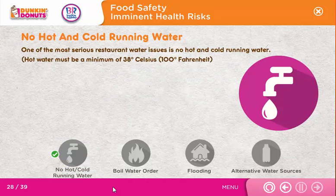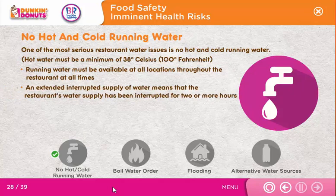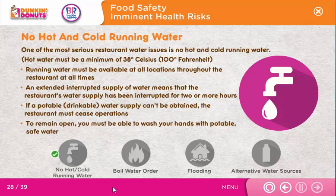One of the most serious restaurant water issues is no hot and cold running water. Running water must be available at all locations throughout the restaurant at all times. An extended interrupted supply of water means that the restaurant's water supply has been interrupted for 2 or more hours. If a potable, which means drinkable, water supply can't be obtained, the restaurant must cease operations. To remain open, you must be able to wash your hands with potable, safe water.